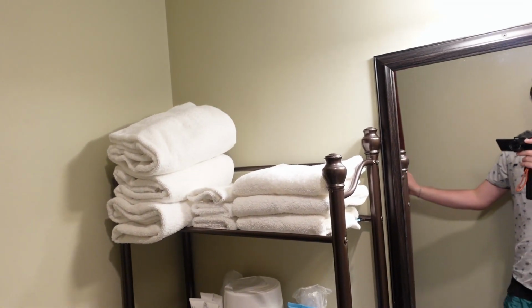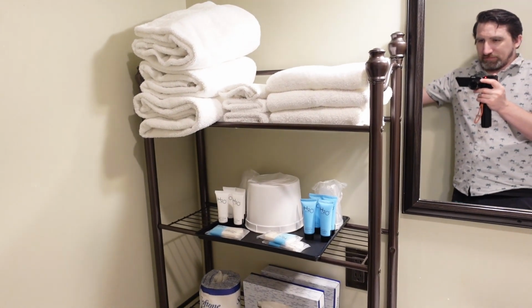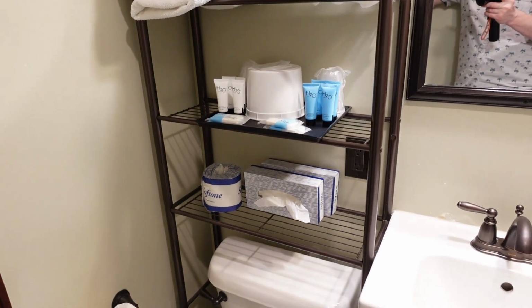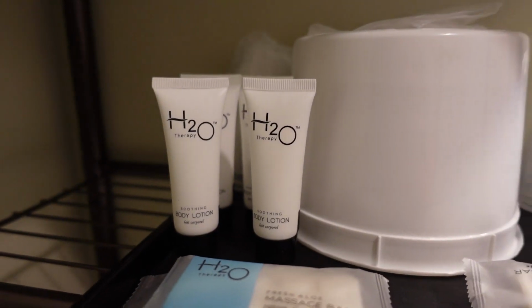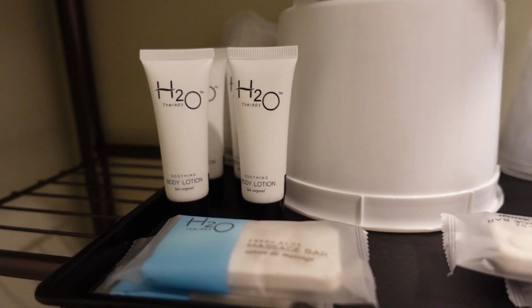Some light features, and then over here you have a little rack with your towels, you have your ice bucket, you have your shampoo and conditioner and cleansing bars, you have your tissues, and then you have your toilet. The shampoo body lotion is from H2O Therapy.